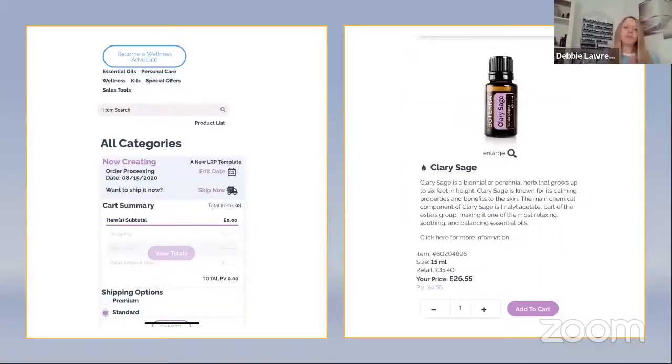Then you want to put something in the basket. So you could use the item search bar, which is on the top of the page somewhere, or you could search through the tabs on the page and find what you want. So if I put Clary Sage on there today so we can see how much it is with the 10% discount. So if we were looking for Clary Sage, I could type it in the search bar, this would come up, and then I would click add to cart.